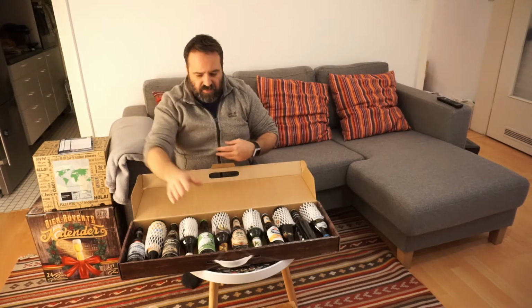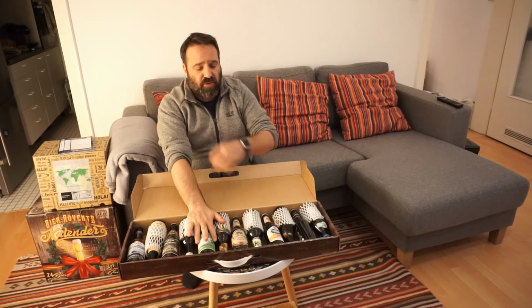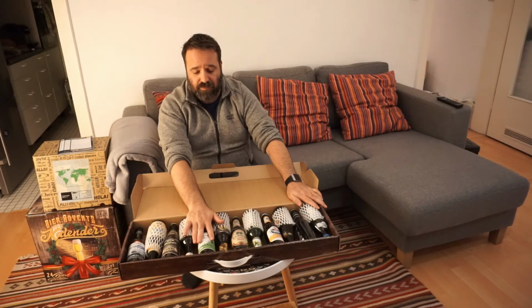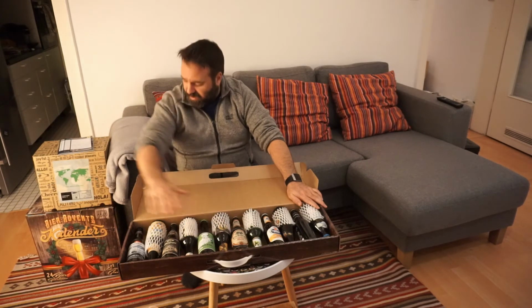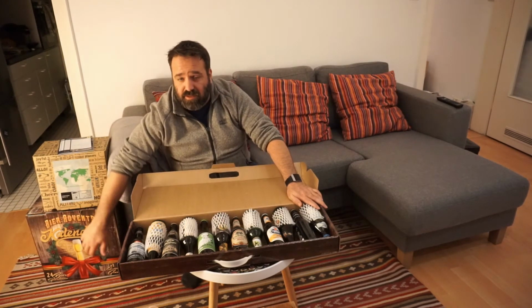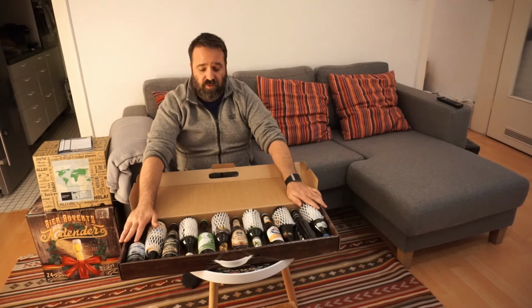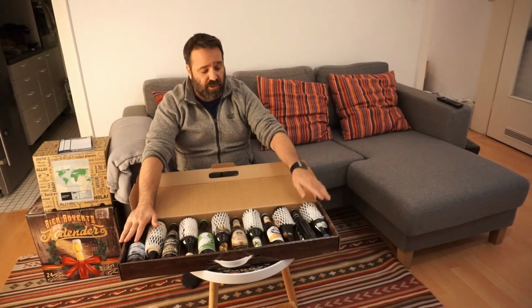Some of these beers I've already tested. I didn't do a review of them. I did a previous video on Christmas Advent Calendar, beer Advent Calendar. That was also from the same company, but I didn't review the beers. I just had the beers every day. You can see at the bottom here, this is the Advent Calendar beers that I tasted. If you haven't seen the video, go have a look at the video and let me know what you think.